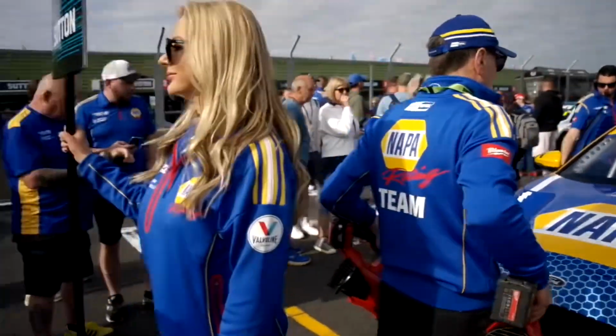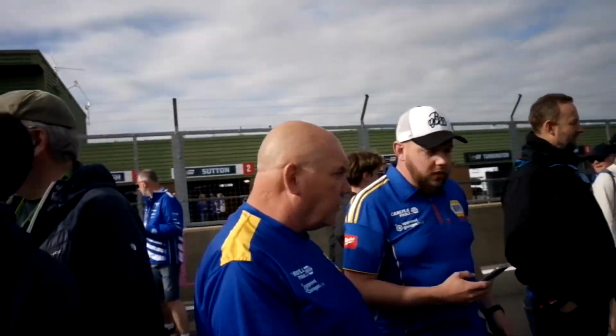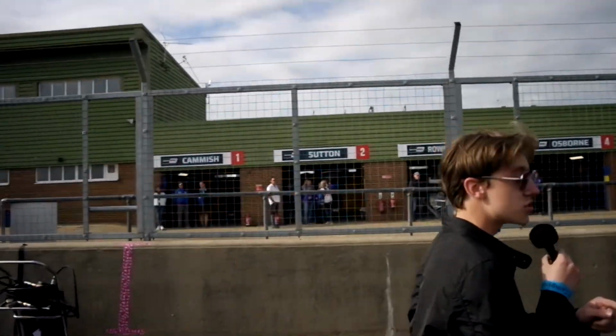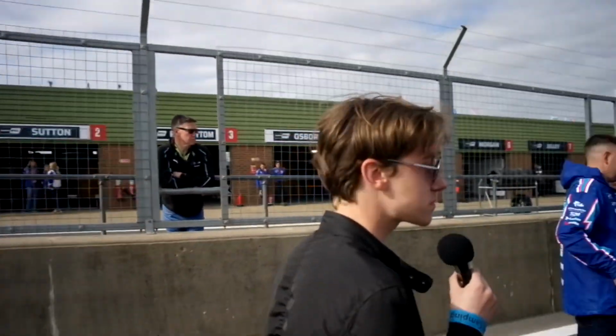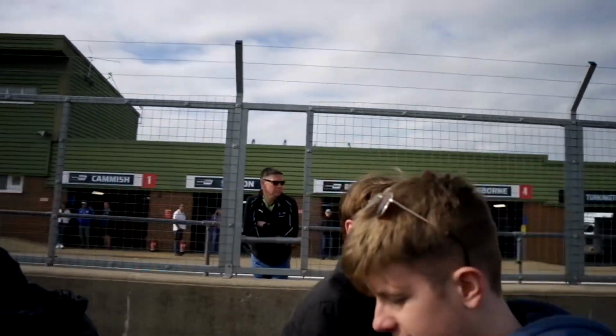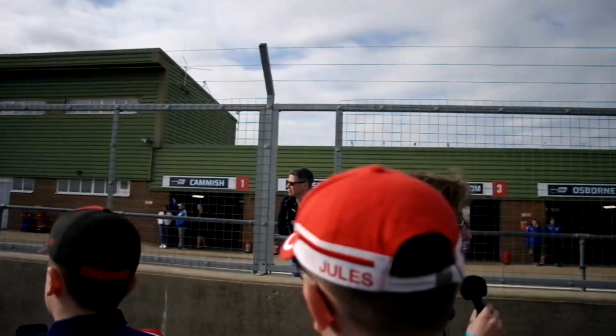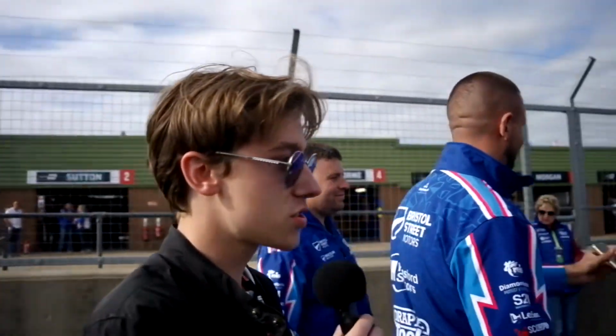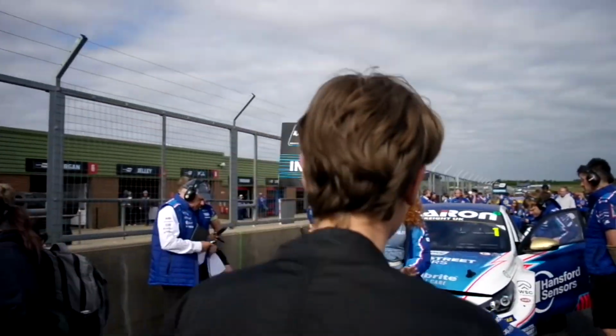He's been on another level, and that car is absolutely fantastic. The work they've done to that car over the winter is just amazing. So you know, fair play to everyone at Napa Racing and Motorbase. They've done an amazing job. So we'll continue down the grid. Don't want to get in anyone's way. We've got to go and say hello to Katie.